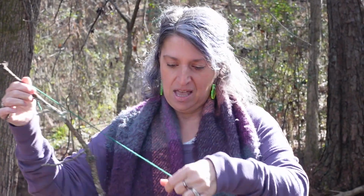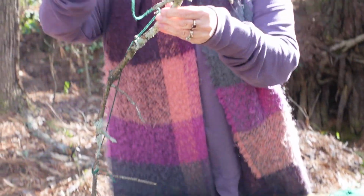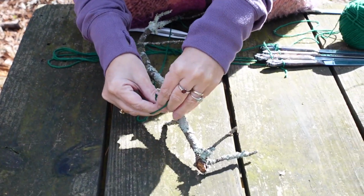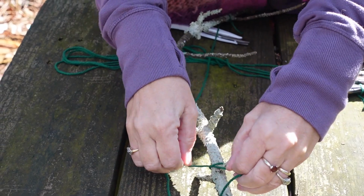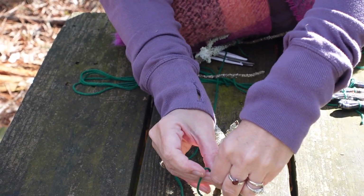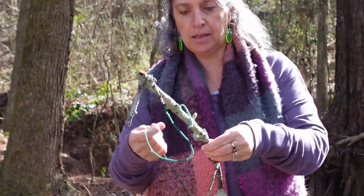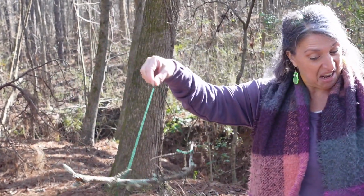There we go. And I'm gonna take this one. How about right here? And sometimes when I'm tying my knots and I get all done, I might put a little touch of super glue or glue gun right there just to help keep the knot a little more secure. Alrighty, let's see what that looks like. Not too bad, I kind of like it.